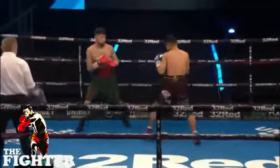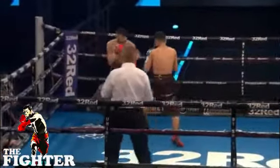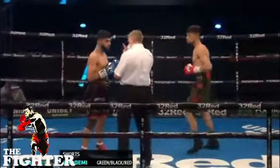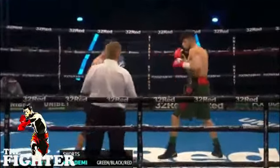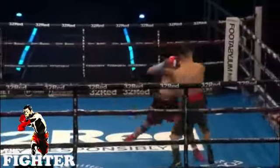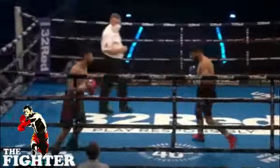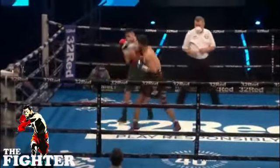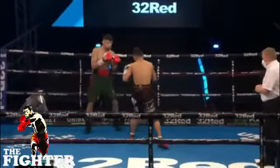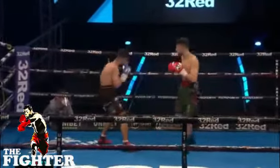Khademi slightly taller, and straight away seems to want to maybe keep his distance a little bit more. But Ahmed coming forward on that front foot, meant to be fairly aggressive. And I think there's that right hand, that's not a bad shot. So Khademi looks like he's going to try and keep the gap and box at range. But Ahmed, yeah, he's on that front foot straight away.